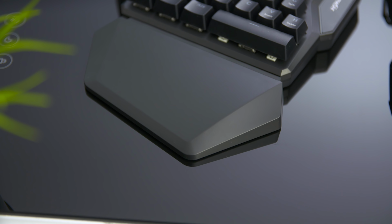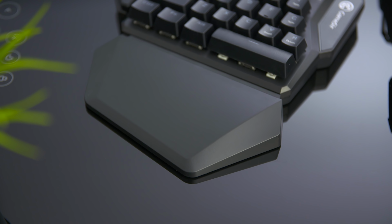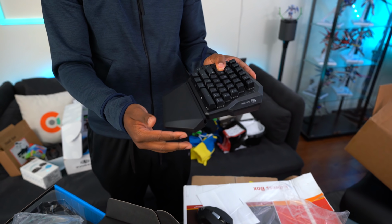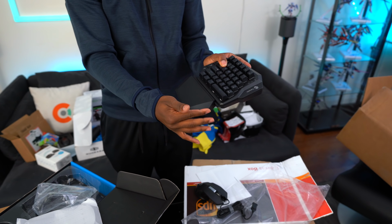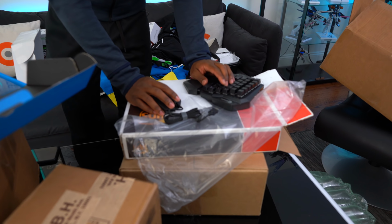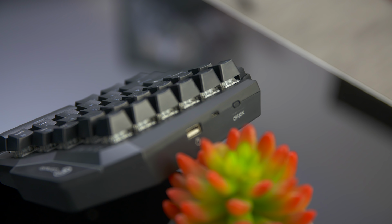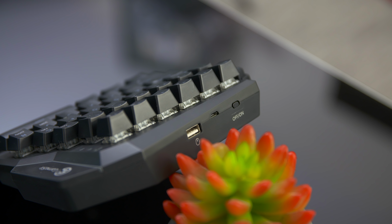And I believe it comes with a wrist rest as well. Oh, that's nice. You can adjust it exactly how you want. Cool. And then you're off. It has a dongle, so you can plug this into the computer. And it also has a USB for the mouse.